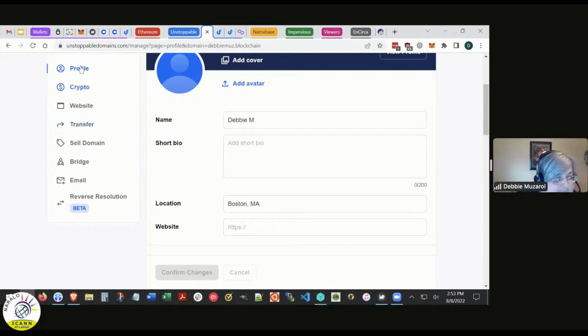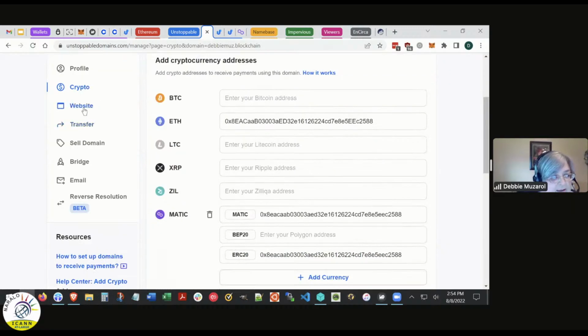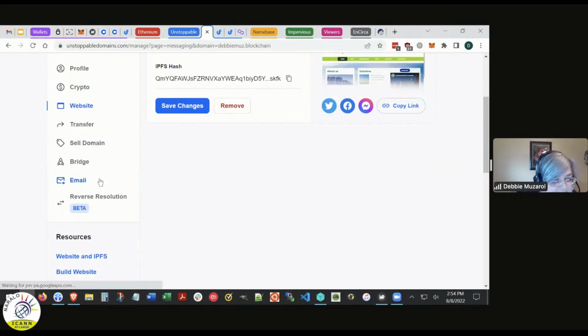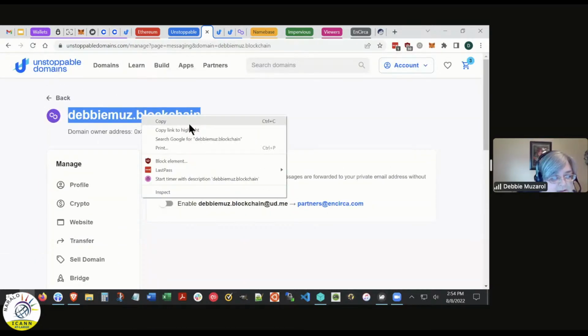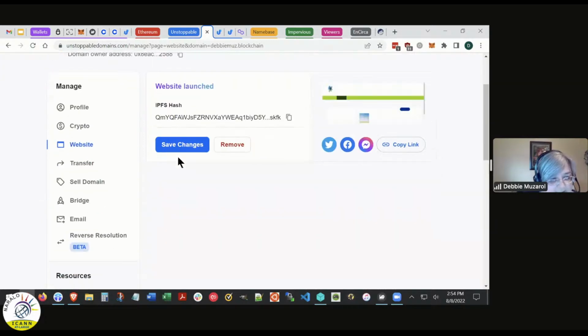For instance, you can add your crypto address. It's kind of the same thing. You can add your website, which I did with IPFS again. You can transfer to somebody else's wallet. You can sell your domain, and they have sort of an email system, but it's their own email system, so it's not as robust as a DNS email system. So again, for DebbieMuzz.blockchain, I put a website, so I can send crypto to it, but I also put a website here.